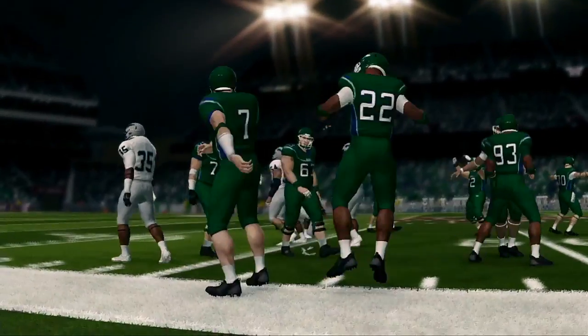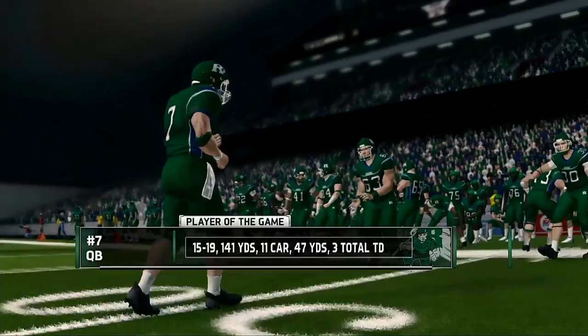And that should do it. Our final tally in this one, 31-14.